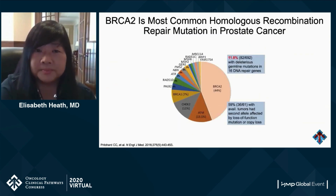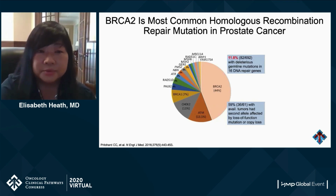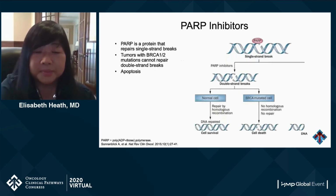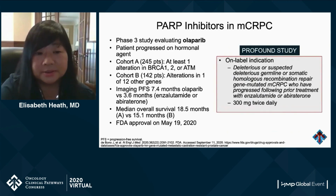And that's important because in this pathway, where we are worried, or at least aware, that homologous recombination repair mutations exist in prostate cancer, the world of PARP inhibitors has now come into the space of prostate cancer. Again, PARP is a protein that repairs single-strand breaks, and the tumors that have BRCA1 and 2 mutations cannot repair these double-strand breaks, so the use of PARP inhibitors is important. And there are 2 big studies to support this.